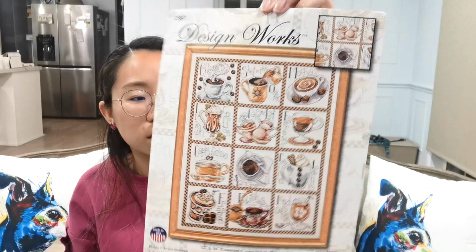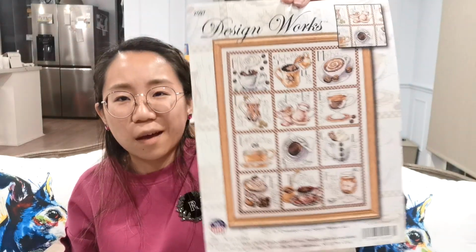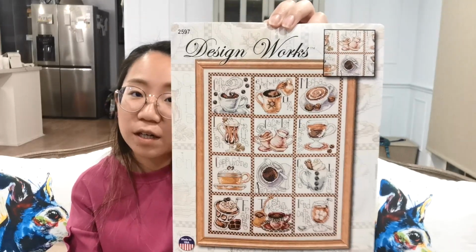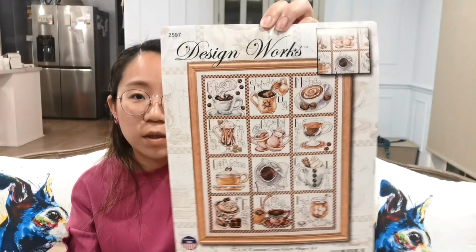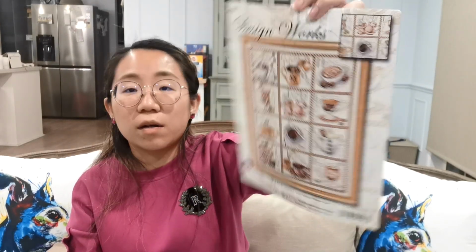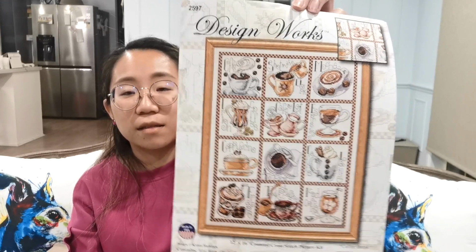It is, do you call it a sampler? But it's pretty much a collage of different kinds of coffees. JP loves coffee. I like the taste of coffees, but now I can't enjoy it as often.